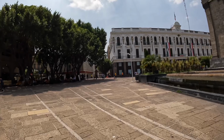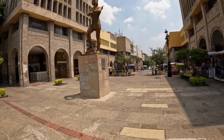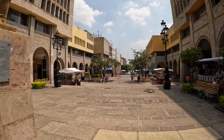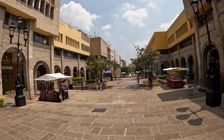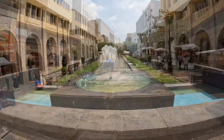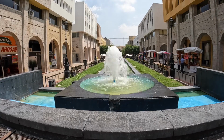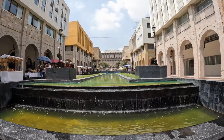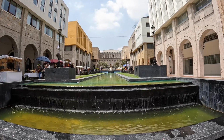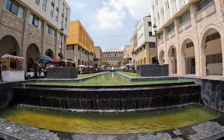There's one building after another. Oh, I don't know where to turn next. Cool thing. There's the money shot. The fountains of the theater and the statue behind it. It'd be a great place for photography.